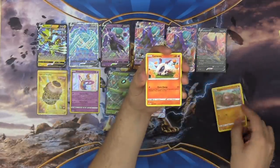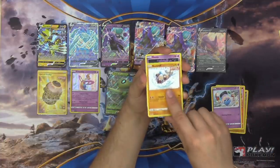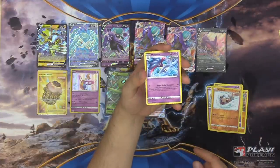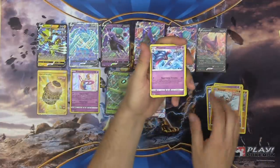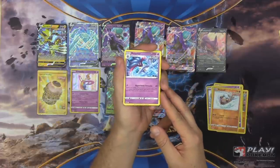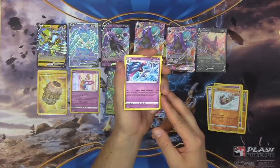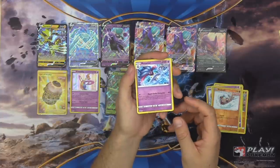Rapid Strike Diglett. Larvesta. Inkay. Rockruff. Ghastly, Reverse Rockruff, and Rapid Strike Malamar. Last pack of the box. Rapid Strike Malamar, this card we haven't seen yet, actually. It's got the Rapid Strike Tentacles attack for one psychic energy. You can reveal any number of Rapid Strike cards from your hand. This attack does 40 damage for each card you revealed in this way. Then shuffle those cards into your deck.